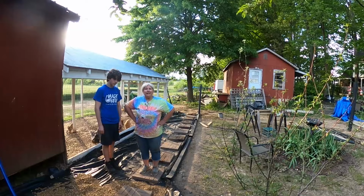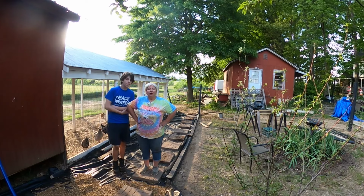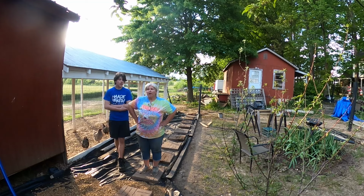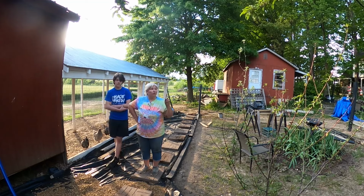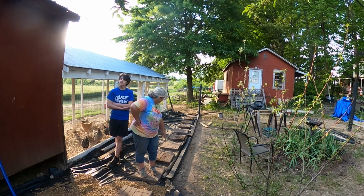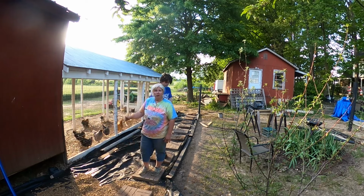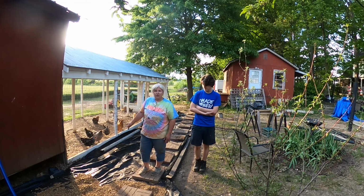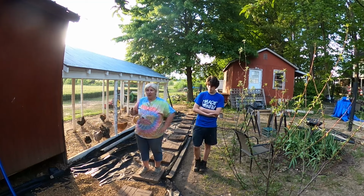Well, Eli has helped me out a lot this afternoon, and we are calling it quits for the afternoon. Well, I say we are. We're going to take the tractor and fill it up with one more load of pea gravel, and we're going to put it along this edge. I can't put it along this side because I still need to build my form for my edging for my garden bed on this side, and that way it'll keep the pea gravel in.